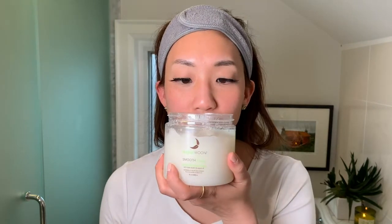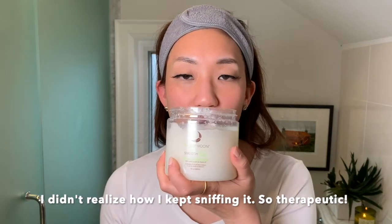Sugarmoon allows you to select from a variety of essential oils, so you get that spa-like scent. I've incorporated lavender oil as well as peppermint, so it gives it that nice refreshing feeling when I am smoothing it across my skin, and the lavender is also a soothing property.